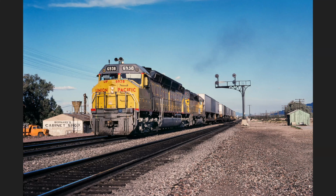But what's happening is the train is curving off the Union Pacific trackage onto Santa Fe rails, where it's going to use trackage rights to take itself through the desert, down Cajon Pass. It would get back to the UP's own rails at Riverside Junction, and then take their own rails into LA. But it was pretty exciting to get this Centennial, and I am a huge Centennial fanatic, some of you know. To get this one leading, and also all those little line side pieces of character, the cantilever, Bernard's cabinet shop, the work truck, all those little details make the shot just as much.